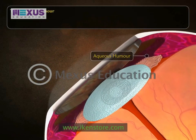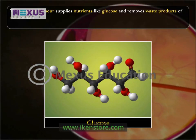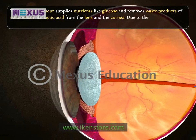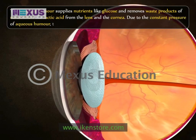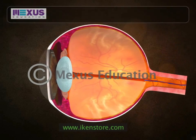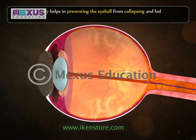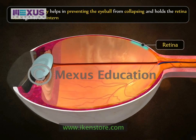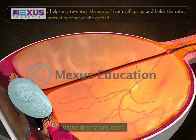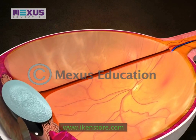The aqueous humor supplies nutrients like glucose and removes waste products of metabolism like lactic acid from the lens and the cornea. Due to the constant pressure of aqueous humor, the eyeball remains rigid and its optical system works properly. The vitreous body helps in preventing the eyeball from collapsing and holds the retina flush against the internal portions of the eyeball. The vitreous body does not undergo constant replacement and is formed during embryonic life and is not replaced thereafter.